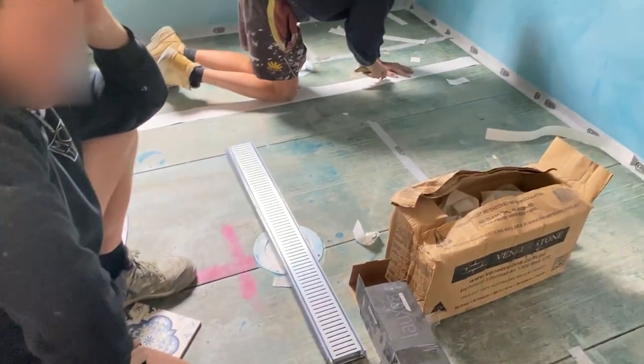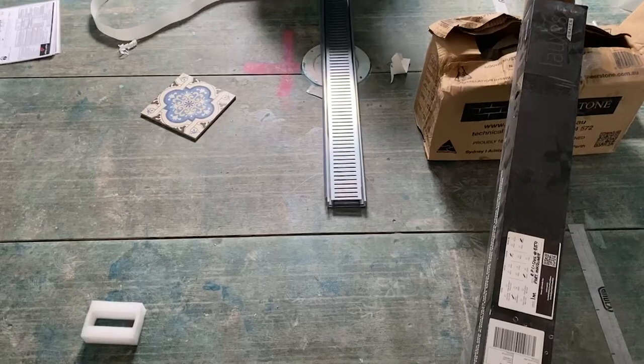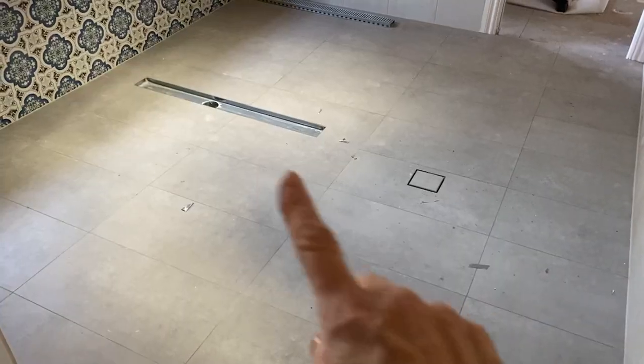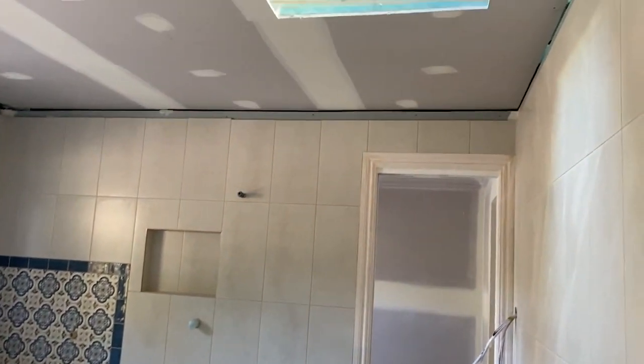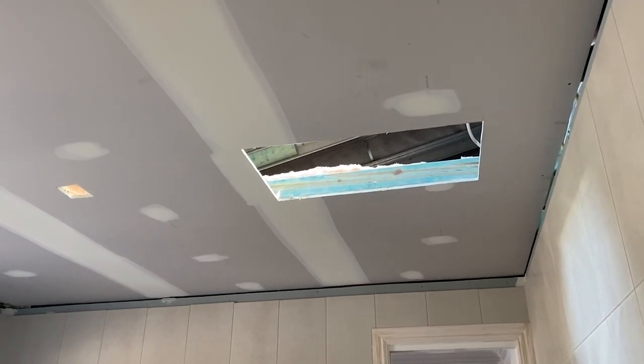It's Saturday and the tilers are working today. They're actually tiling the bathroom. You can see light on the floor. Now, with the skylight, which isn't finished, so it will improve. The builders need to put in a frame, and then the plasterer comes.